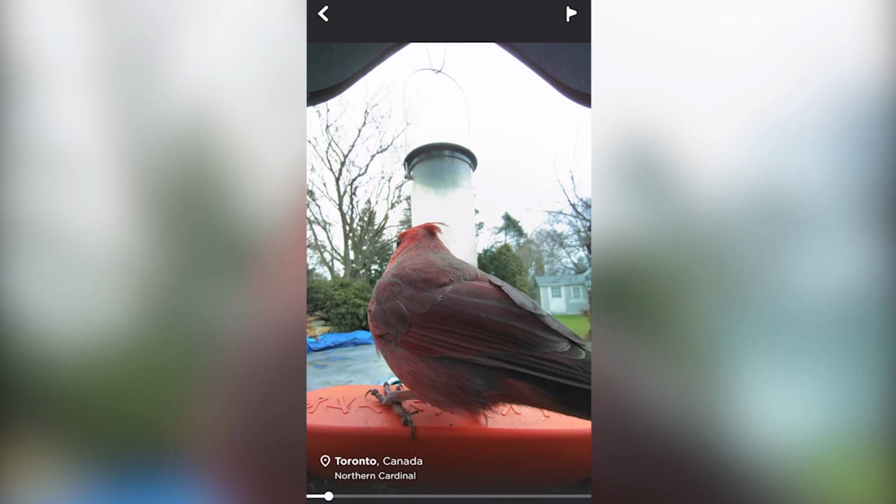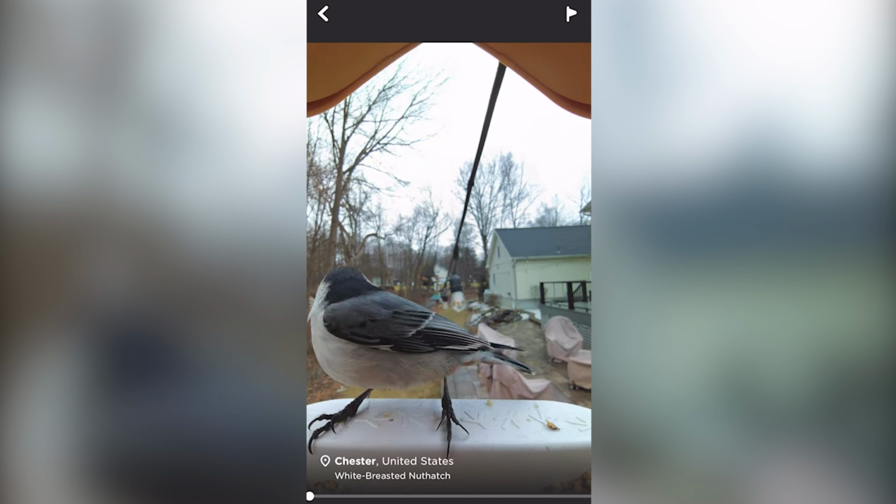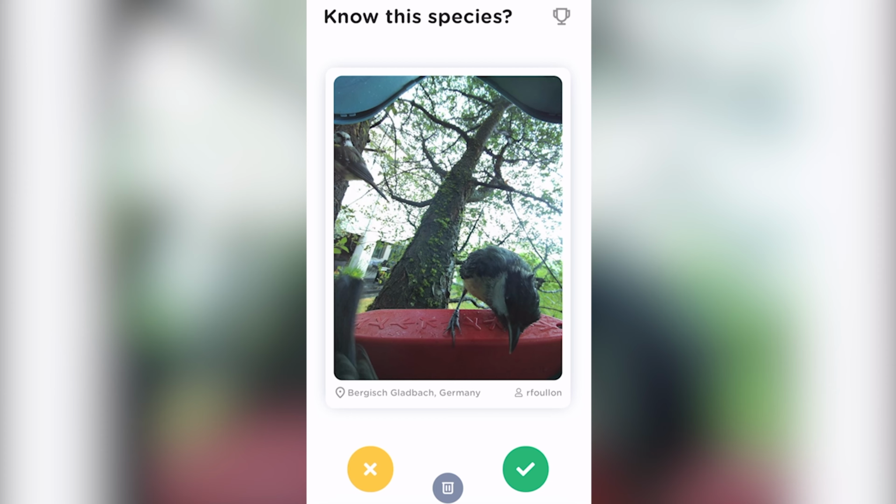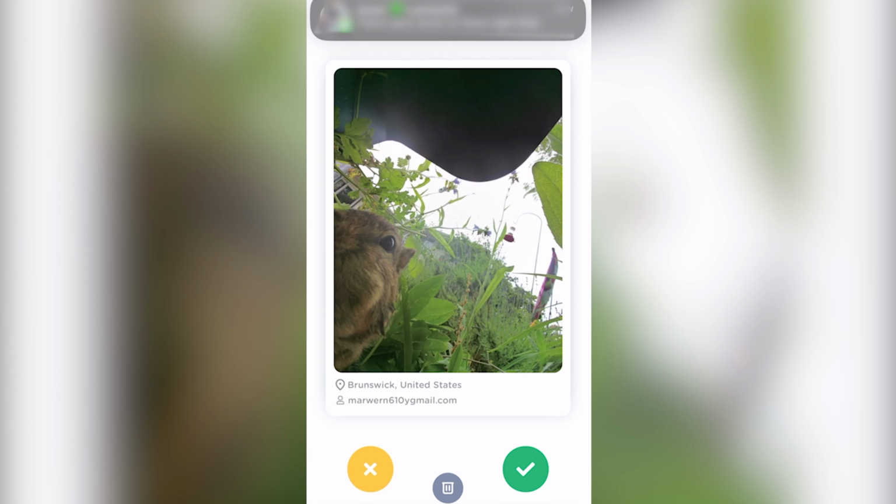extra community tab where you can share out the bird videos and images you've captured. You can go through different images of community birds and see what types of birds live in different locations. There's also an unidentified bird area where you can try to name birds that the AI couldn't recognize.